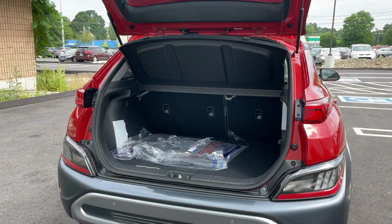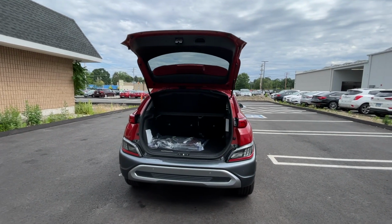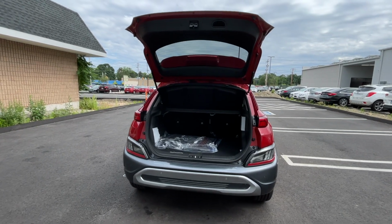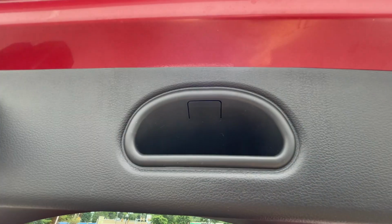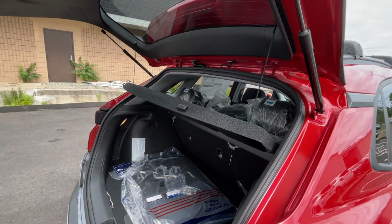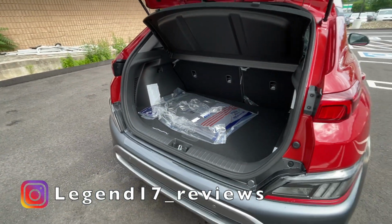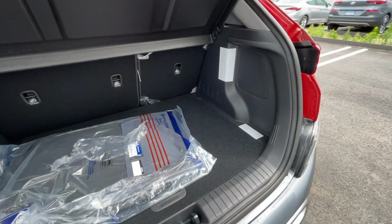And all Konas do not have power lift gate, so even if you get the highest Kona, which is this one, none of them have power lift gate. Up here there's going to be a handle, and it does have a privacy cover that goes up and down with the tailgate. And overall the size is nice and big for a small SUV.